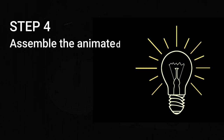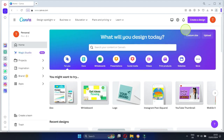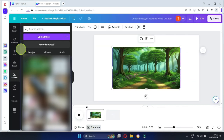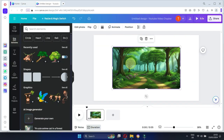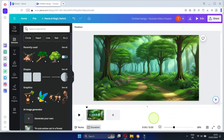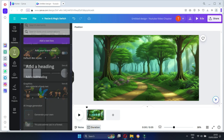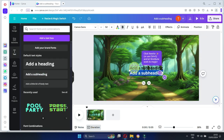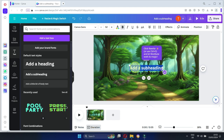Step 4. Assemble the animated story. Next, let's go to Canva for the animation part. Choose a YouTube video and add the forest background you just saved. Right-click and select Set Image as Background. Let's start with an opening. Click on Text, add a text box, split it into 2 text boxes for a better look. Paste the title.